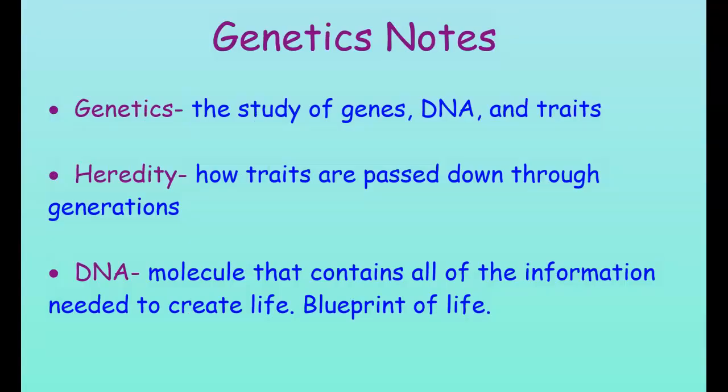All right, guys, locate your genetics notes so we can get deep into the weeds of genetics. As you can see, some of the notes are on the board now. Pause if you need to and make sure you complete your notes. Genetics is the study of genes, DNA, and traits. Heredity is a special word that means how traits are passed down through generations from parents to children. The DNA molecule contains the information needed to create life, often called the blueprint for life.